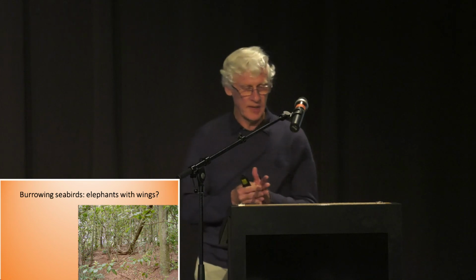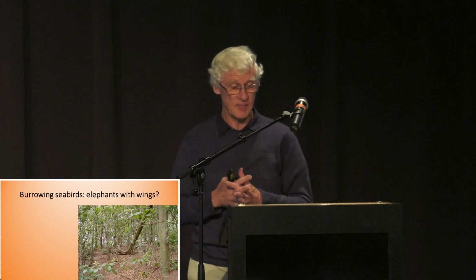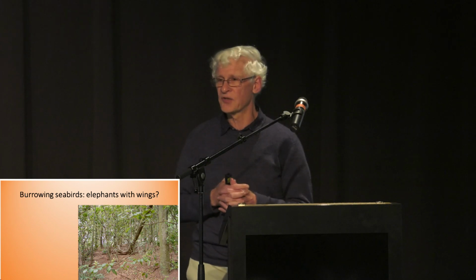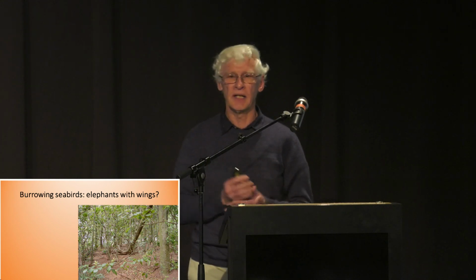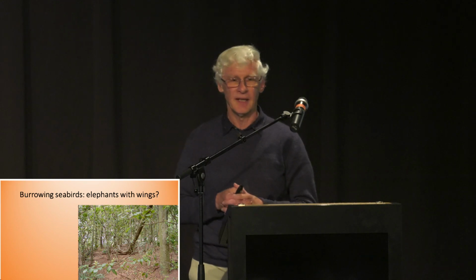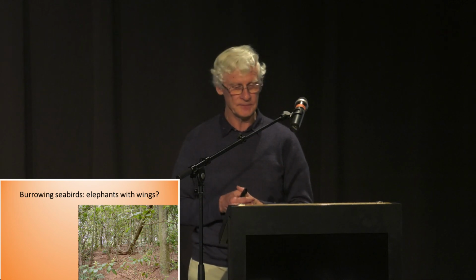The seabird diversity and biomass in the Hauraki Gulf is dominated by burrowing species. Those species are called by ecologists ecosystem engineers. In effect, they're rather like elephants. If you go onto an island that's got lots of seabirds on it, you'll see what looks like elephant damage. Trees leaning at drunken angles, great footholds all over the place, except those footholds are burrow entrances.